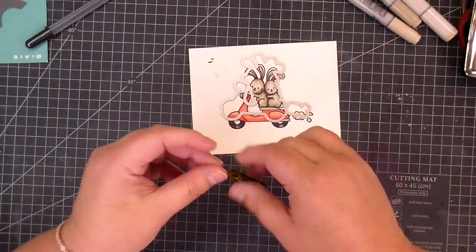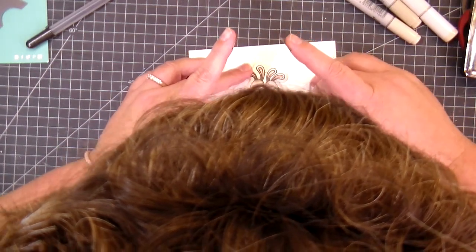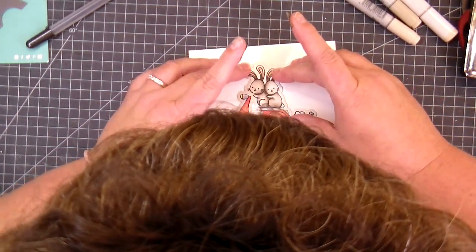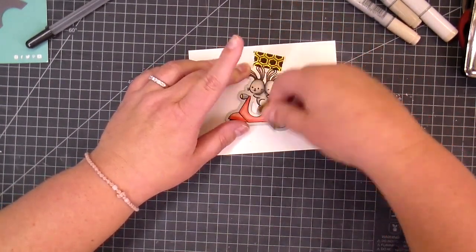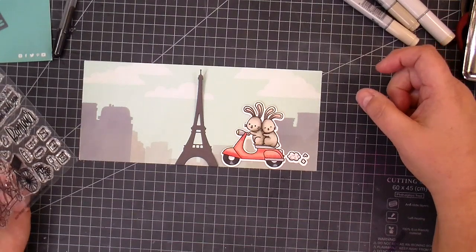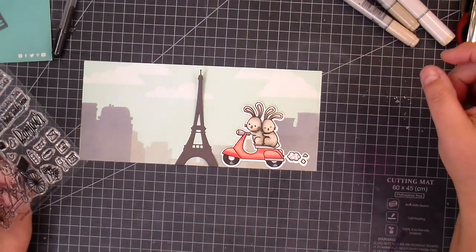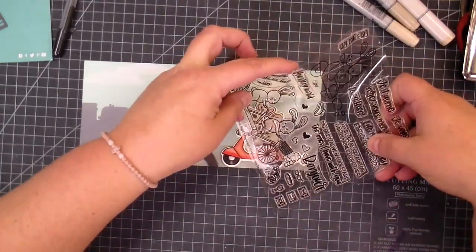Okay, once I get my die lined up, and sorry about my head there, I'm really getting over the top of those cute little bunnies, so I can make sure that everything is lined up. I don't want it to slip and mess up all that Copic coloring that I just did. So I got my head right over the top, lined it up with a little washi tape, and then ran that through my die machine.